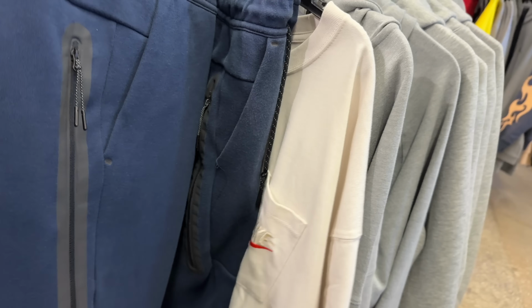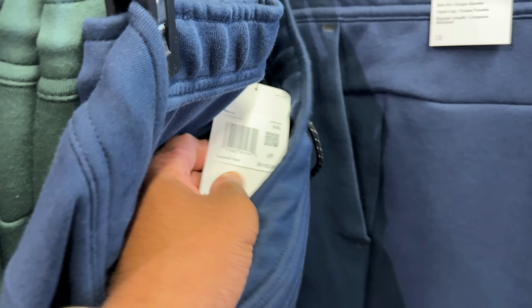You got the navy blue. I like it, quality is definitely there for the tech. What's the price for these by retail? Yep, $115. So another lightweight. It's a Jordan hoodie, $54. Yellow jackets, retail $130. WNBA.